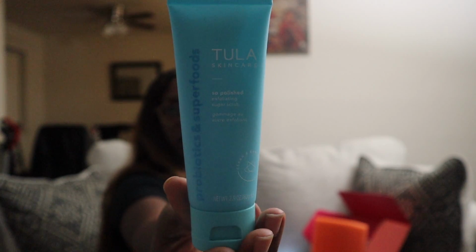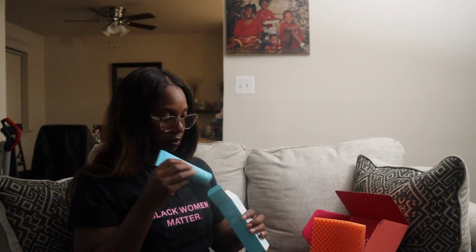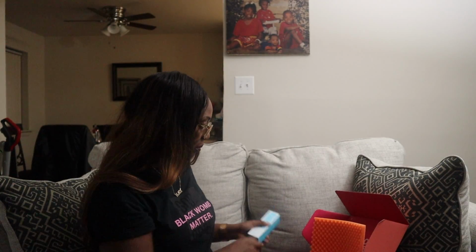Healthy looks good on you. That's cute, as soon as you open up the thingy. This is the bottle that it comes in. Okay. So that's one item that they chose for me.